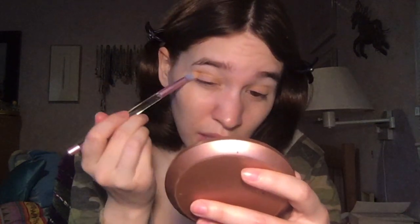Okay, so that is the first shade, and this is a really nice starting shade. But I do think this would have been too dark on my brow bone. So the next shade I'm going to go into is the shade called Flash, and it's a really pretty, like, mustardy matte color. And we're going to use that as my crease shade.